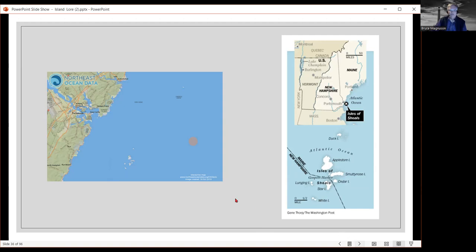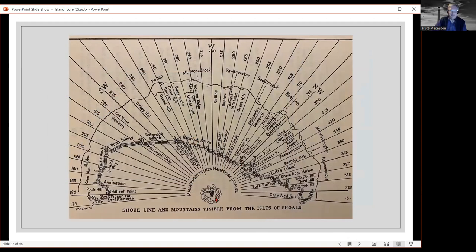And this is kind of a cool little visual. This is basically the Isles of Shoals, and you can see how far on the land, because this is the coastline as you're going from Cape Ann all the way around to Cape Neddick in Maine. And what you can see from the Isles of Shoals, you kind of can't see Thacher because it's tucked a little bit behind here.